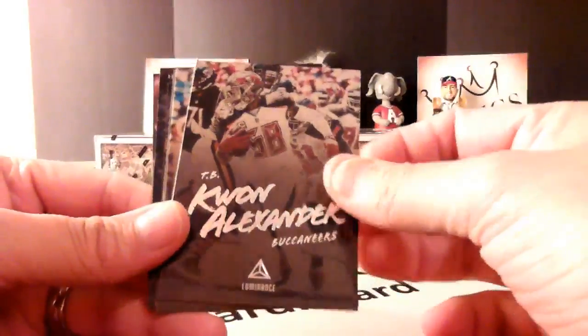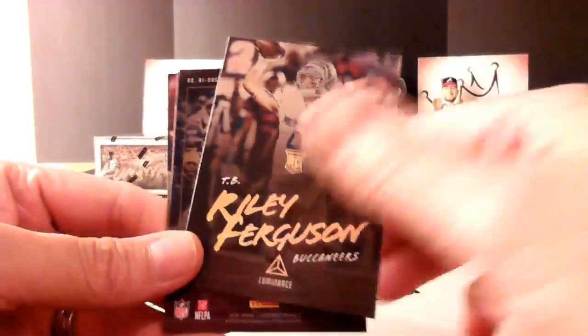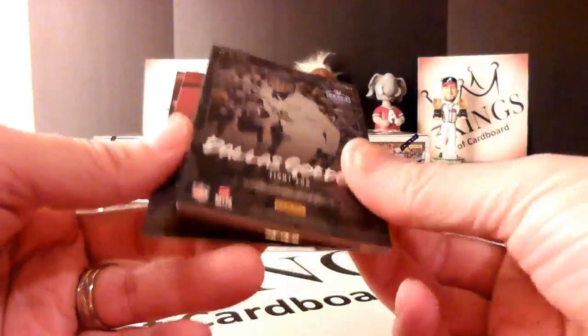Somewhere they're going to start putting, complete a set. There'll be cards missing that you can only buy. Not autographs, but just regular cards. Yeah.